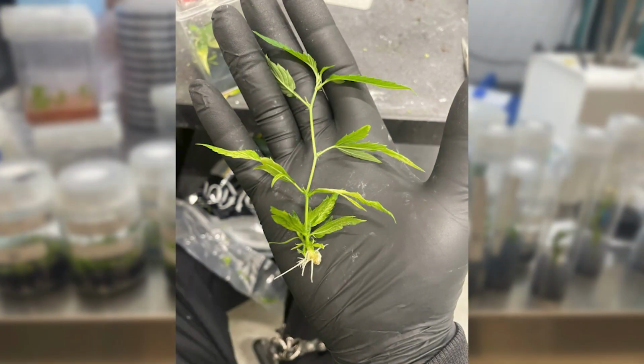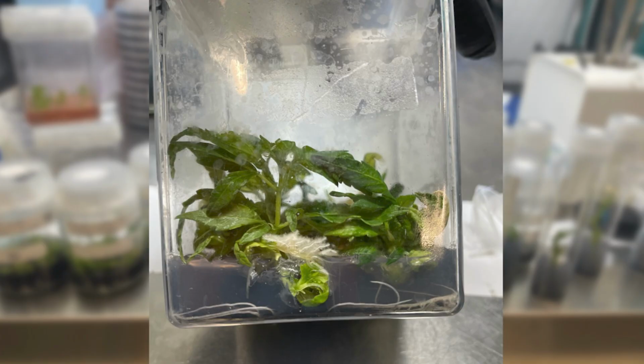At that point, we do a process called subculturing. Subculturing is essentially just moving from environment to environment. We usually use the same media formulation, so the same hormones, the same sugars, the same fertilizer, until we get the growth that we want to see out of the plant tissue. Once we have this initiation and the plant is good to go, we go through a process called multiplication.